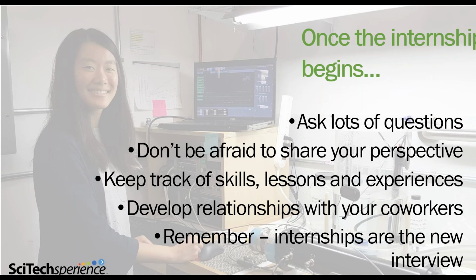Keep track of the skills you're building, lessons you're learning, and experiences you're having. You'll be glad you did this later on when you're updating your resume and trying to remember exactly what it was you learned or what the problem was that you overcame on a particular project.